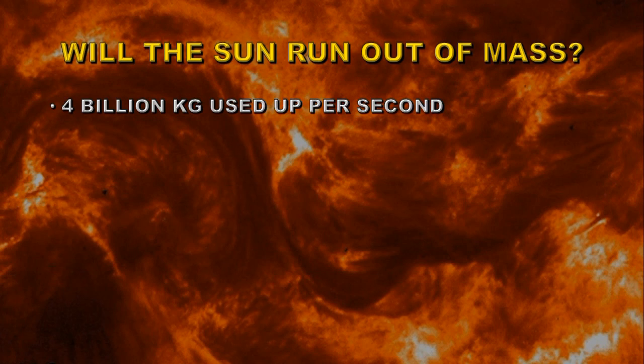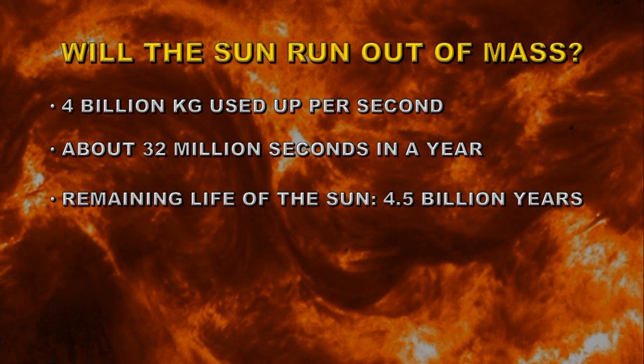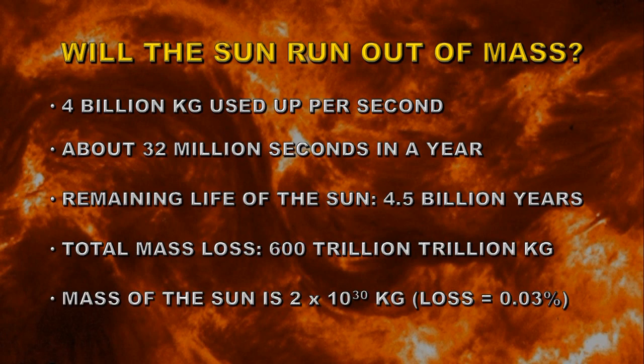If it's using 4 billion kilograms up every second, and there's 32 million seconds in a year, and the remaining life of the sun is supposed to be 4.5 billion years, we can multiply all these together and work out the total mass loss of the sun. And that turns out to be 600 trillion kilograms. But the mass of the Sun is 2 times 10 to the 30 kilograms, and so this amount over the lifetime of the Sun represents 0.03% of the mass of the Sun, and so we have no real fear that the Sun is going to run out of mass due to its nuclear fusion process.